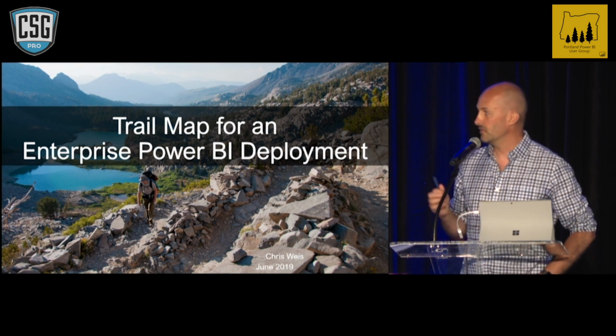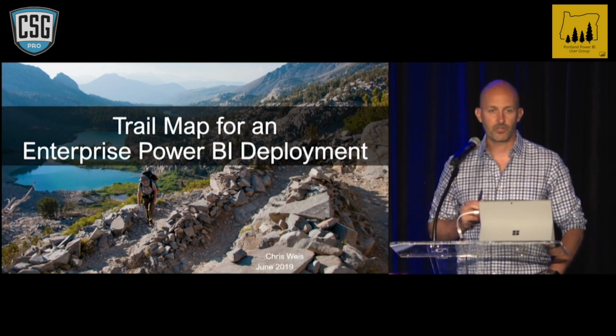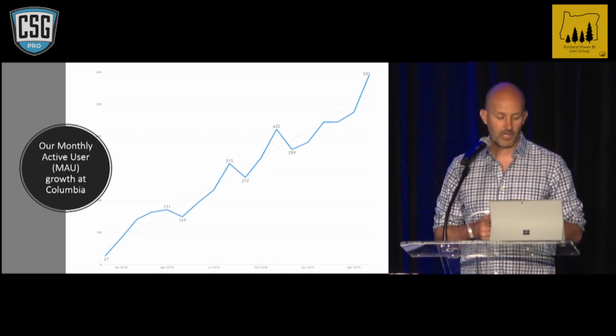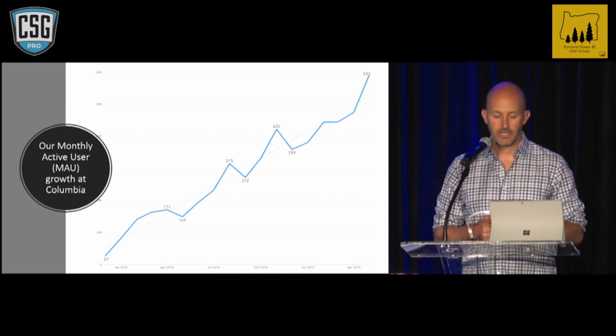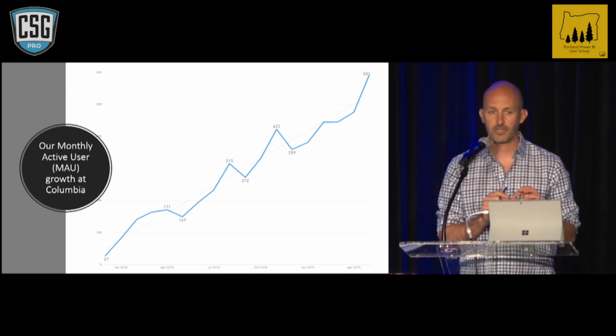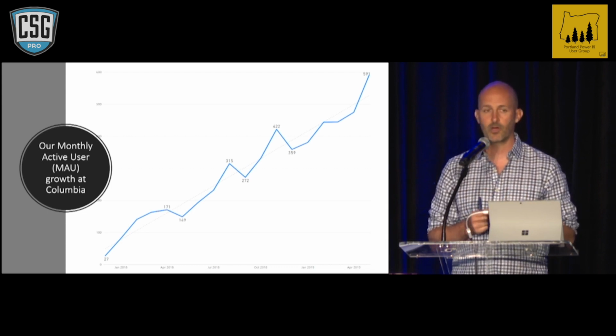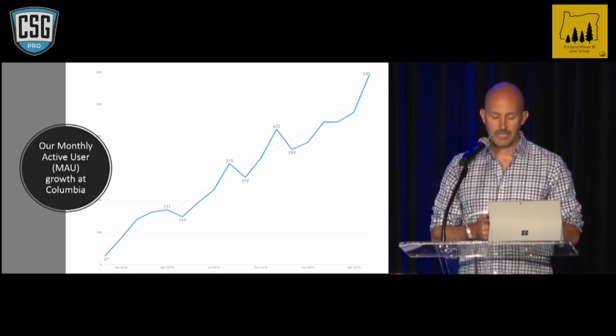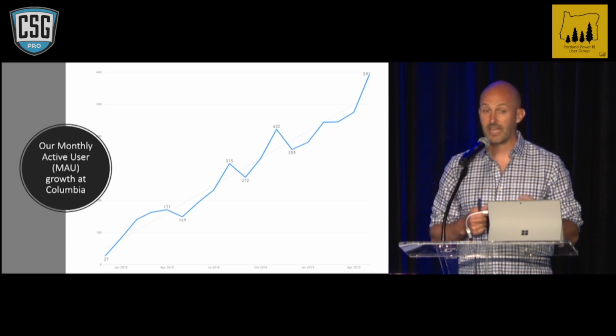This is our monthly active user snapshot. This is how our Power BI grew over the past year. It's a pretty big spike. We went from having just a small fledgling cluster of pro users. Our PMO had some requirement to use Power BI because they were using Project Online, and we were running Tableau at the same time.